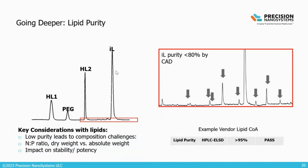The other real concern with lipid purity is the idea of what other species are present. Shown in the top right here is what was given as a pure ionizable lipid by a vendor with a CoA stating a 95% purity. Now, this was done by ELSD. However, when we take this in-house and look by charged aerosol, we see a number of extra species here amounting to over 20% of the total weight. This is of concern for many reasons. But even from a formulation perspective, this means that the weight of material you're measuring does not actually account for the total amount of ionizable lipid you're weighing out. So of course, your theoretical N to P ratios don't actually match what is truly there. This has impacts on stability, potency, and many other facets.